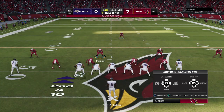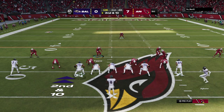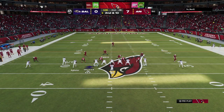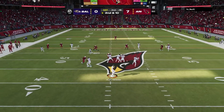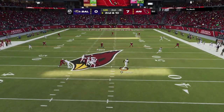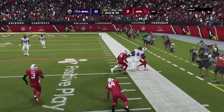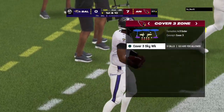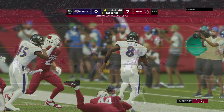Here's 2nd and 10. Aguilar in motion left. From midfield now, here's Jackson. Escaping the pressure right. And he is out of bounds, but not before he's inside the 30. Lamar Jackson, such a threat with those legs, able to improvise and get the first.